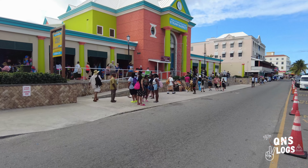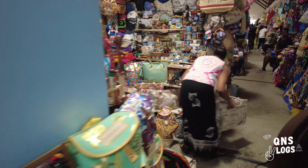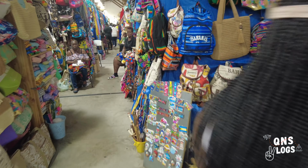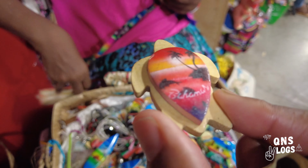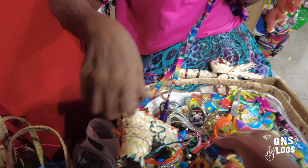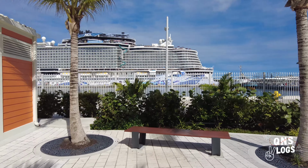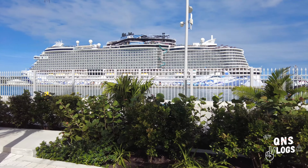So we decided to go across the street to the straw market, and I'm glad we did. A lot of the things in the straw market are substantially less than in the cruise port area. So if you have some time, go across the street, local craftsmen. I bought a couple of things and they were much cheaper. Here's another view of the beautiful Viva.